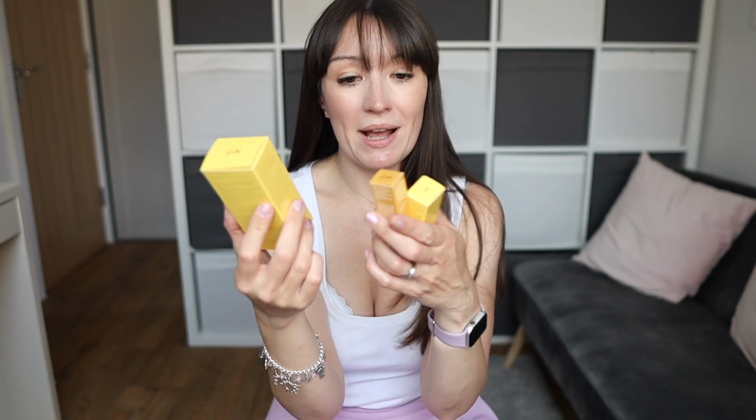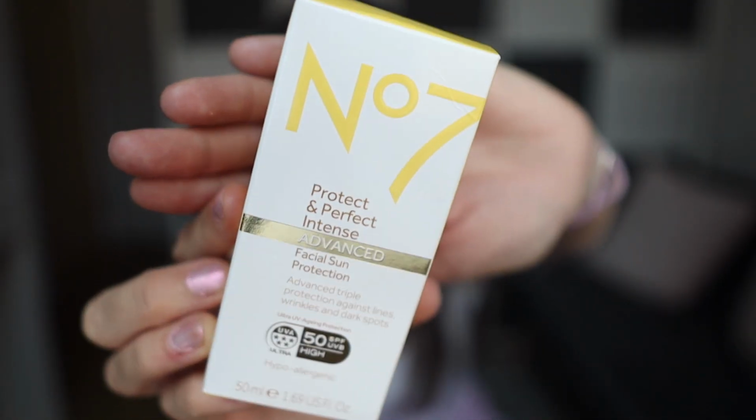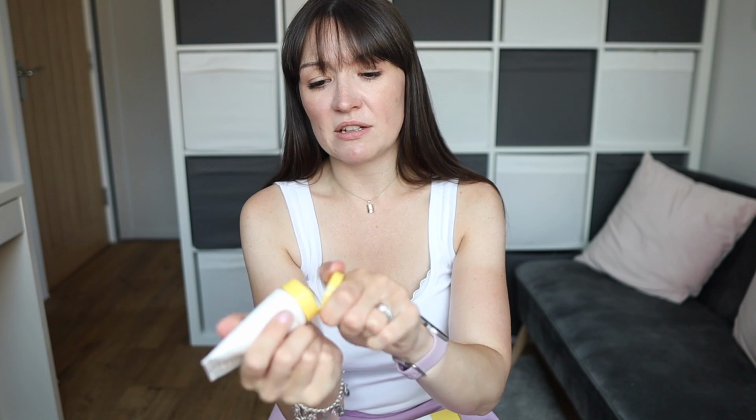I have not tried any of these before, so let me know if you have tried any of them yourself and what you think of them. So this is a number 7 Protect and Perfect Advanced Face Protection with high SPF. I generally use a moisturiser with an SPF in it, but I've had some people shouting at me in the comments saying, Ree, please tell me you're not just using that as your only SPF for your face, and it's not enough. So I have heeded your warnings, good people of the internet, and I'm protecting my face a little more. So this one I'm intending to use as moisturiser. I'm hoping that will do the trick.